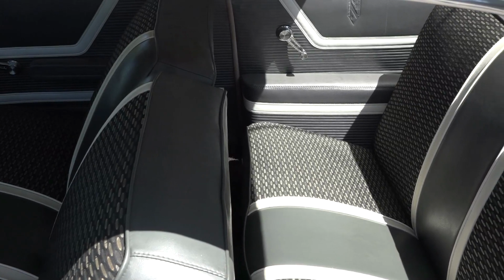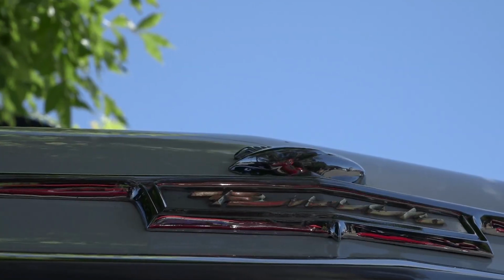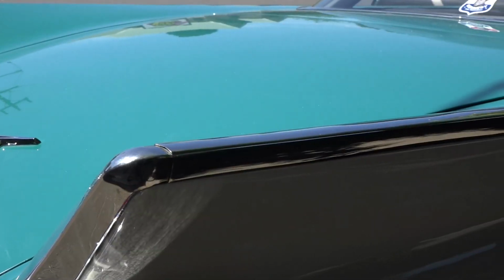Of course it was ridiculous for a car this big to take one person to work. We've said that many times on Classic Restos. But the boldness of it, they did it because they could. And what a dramatic car.